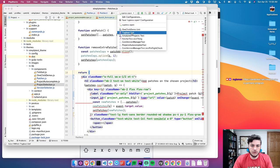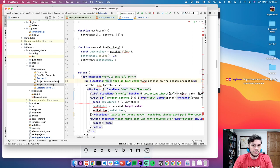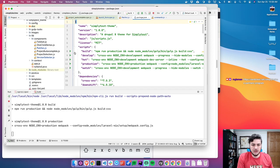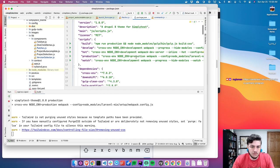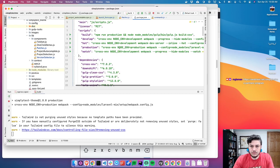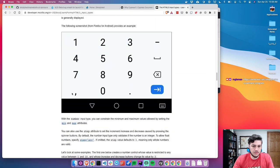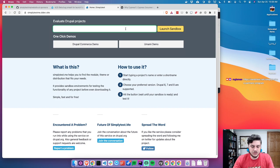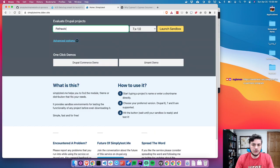So now we'll go to our build in the package.json. And I'll just run build. And we're going to verify that we have those labels. I was just building the CSS. I'm going to do a hard refresh just to make sure. Let's grab, we'll do path auto.